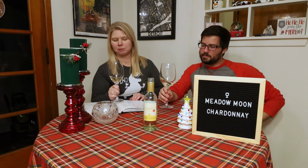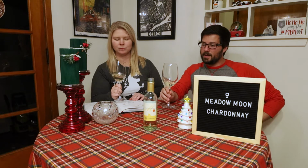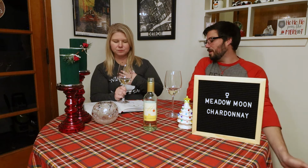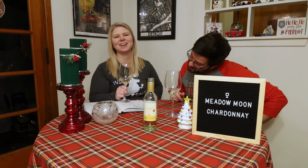I like this. Meadow Moon. This Chardonnay is absolutely delightful. Yeah, I'm a fan of this. Nice light summer drinking wine we got here. I'm still getting a lot of the peach flavors coming through tasting-wise. We're going to have to get some starfruit up in here so we can train my nose for future Chardonnays, because I don't know what the heck a starfruit tastes like.